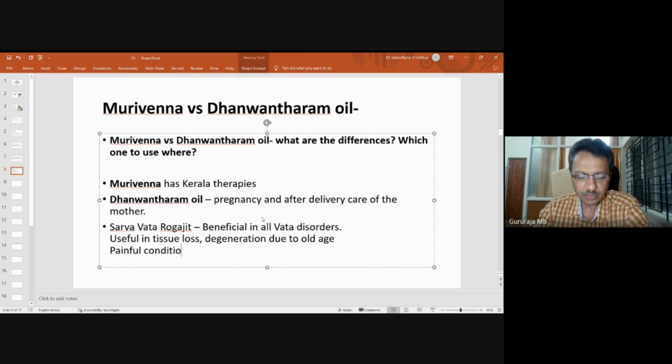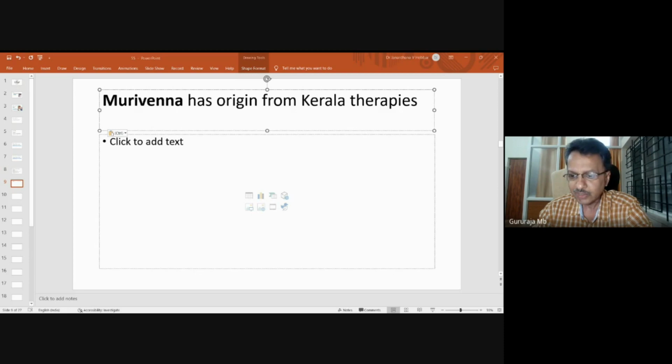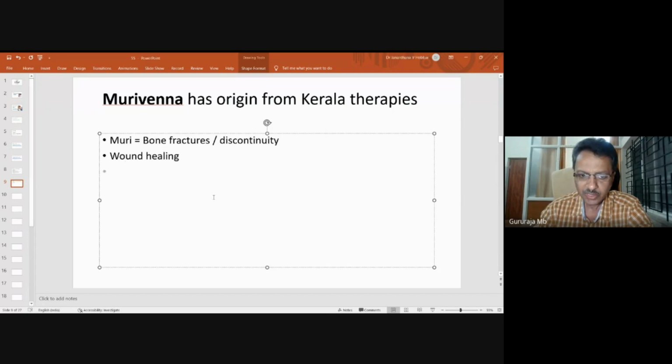Whereas Murivenna is very typical. The name itself suggests it is used in fractures, as Muri means fracture. So wherever there is a discontinuity of tissue, Murivenna is the right choice. It may be any wound or ulcer which is not healing, or bone fractures which are not healing, or a ligament tear, ACL tear, bursitis, or even frozen shoulder, where an external injury causes a discontinuation of anatomy. In such injured areas, Murivenna is the best to heal the condition.